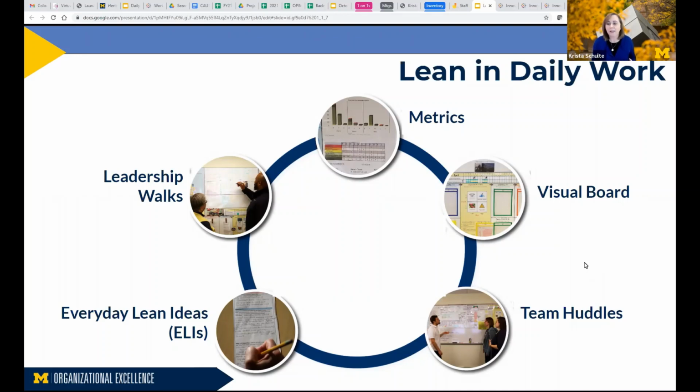And I thought the only way I can do this is I'm going to give away everything I know. I'm just going to throw it out there. This is how I would do it. This is everything I know to help you go succeed. Now have at it. And the way we decided to do that was to use a model that we ended up calling Lean and Daily Work.